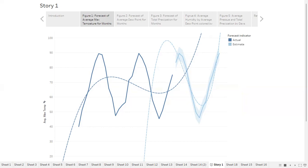Glen Burnie, Maryland. To investigate if there is a significant trend in the temperature data, I have plotted a time series graph for the last 2.5-ish years that shows that temperature does have a 12-month seasonality, but does not have a significant positive or negative trend, and therefore forecast the estimated average maximum temperature for July to be 89.51 degrees, which is right in line with the previous years.